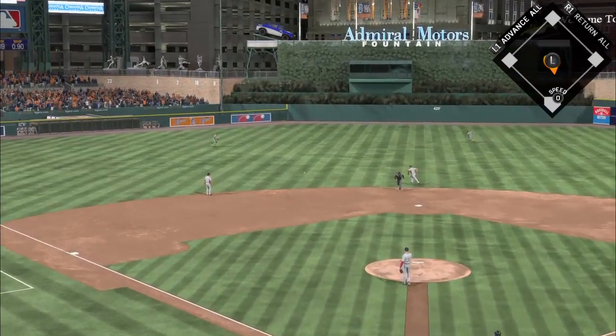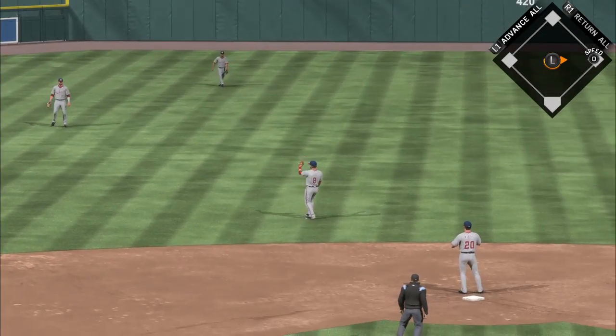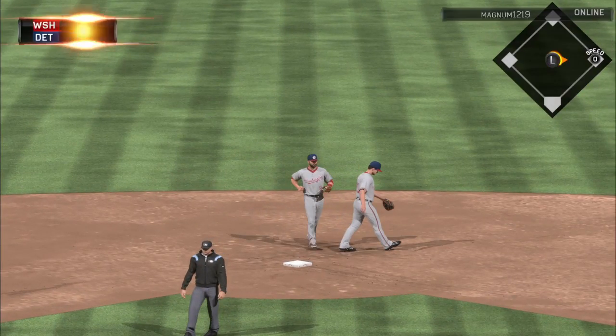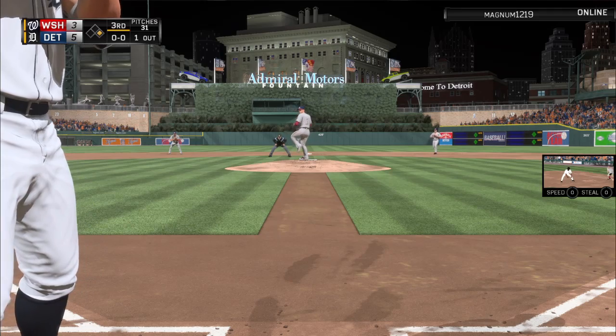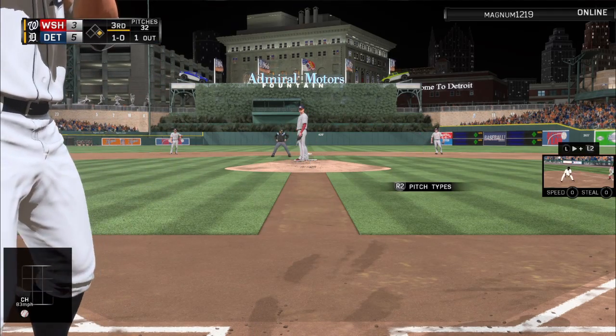Now a ball lined towards center field. That gets down, and he's got himself a base hit. Trying to pick things up where he left off, Nick Castellanos. He'll try to follow up the double in his last at-bat with another big hit right here.